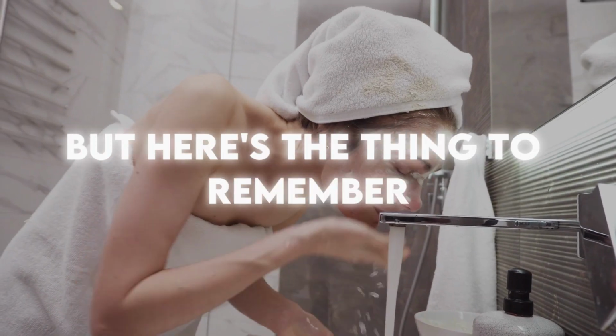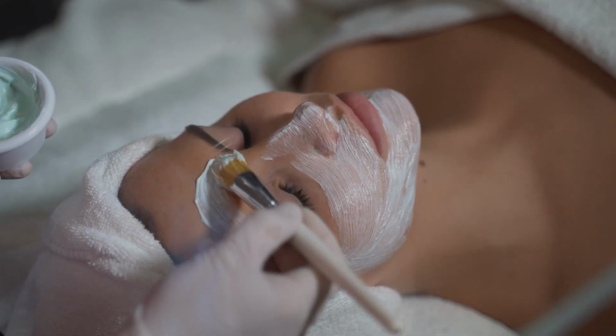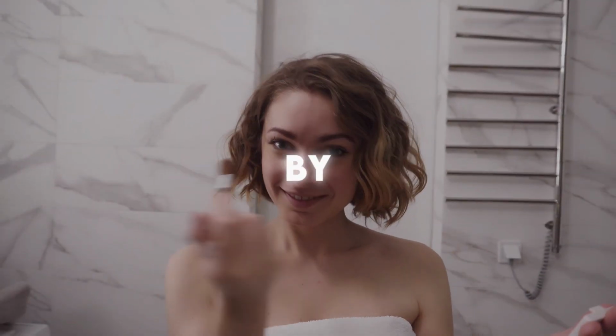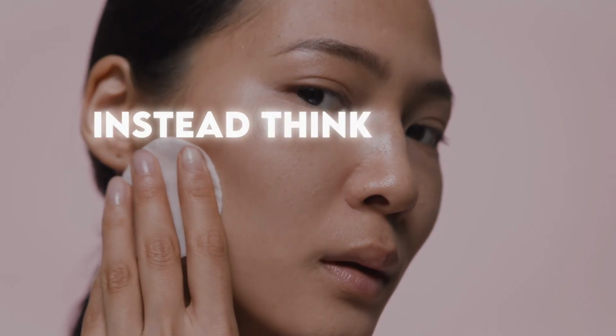But here's the thing to remember, it's not about washing your face tons of times a day or scrubbing it hard. That's not the game plan. In fact, being too rough can be a bad thing. If you overwash your face, your skin can compensate by producing more oil than usual to hydrate the skin after stripping it of its natural oils. Instead, think about treating your skin kindly. It's a part of you after all.